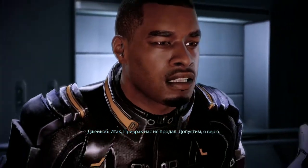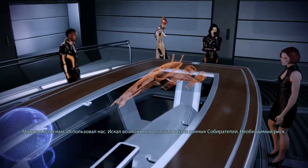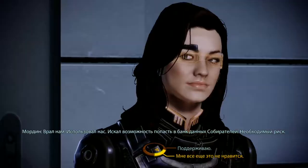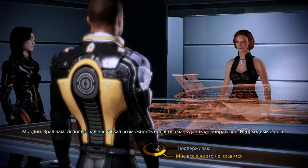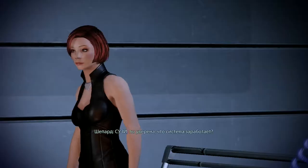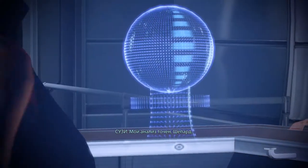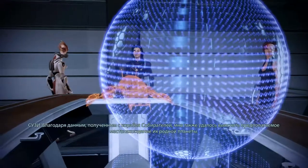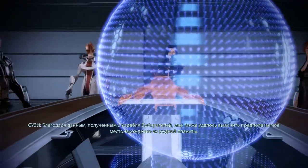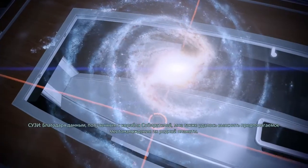So the Illusive Man didn't sell us out. Could have fooled me. Lied to us, used us, needed access to the collector databanks. Necessary risk. He tries something like that again and the collectors will be the least of his problems. Edie, are you sure this IFF is gonna work? My analysis is accurate, Shepard. I have also determined the approximate location of the collector homeworld based on navigational data from their vessel.